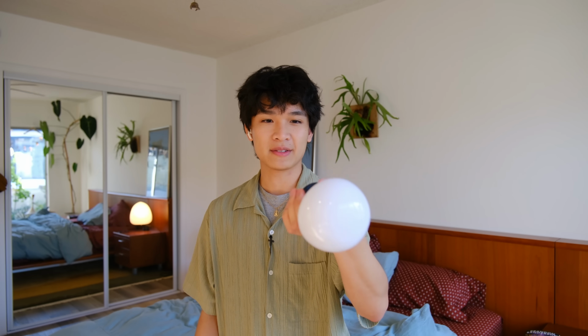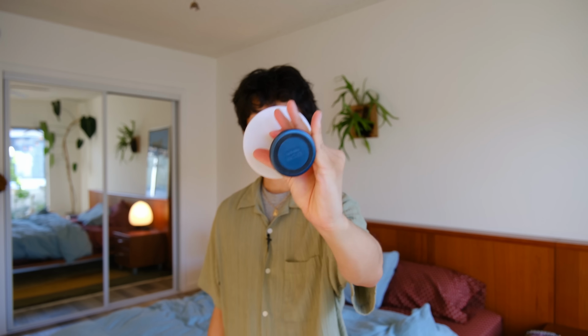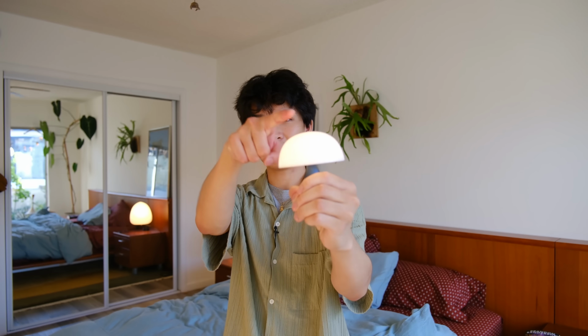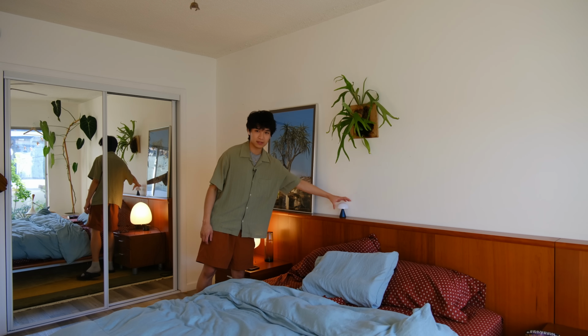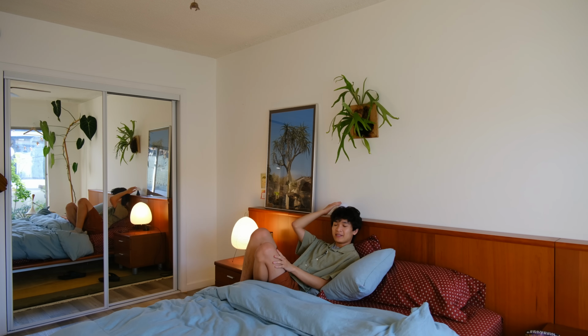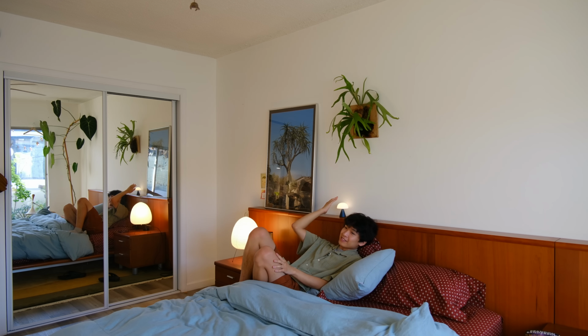At night, I like having a little light that I can easily turn on and off. That isn't too bright, but is also enough to where I can read or get something that I need without it being completely pitch black. This is a little mushroom lamp from the brand Lexon, called the Lexon Mina portable mushroom lamp. You just tap on the top and it turns on. I'm gonna put that right here so when I'm laying down, I can just tap it and it turns on.